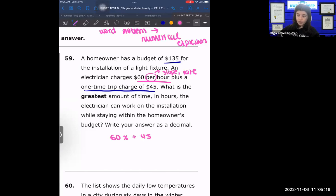Then it says, what is the greatest amount of time in hours they can work in order to keep to the budget? So greatest amount of time. We need this to be 135 as close as possible, but it needs to be less than or equal to 135, because that's my upper limit. That's my budget. I can't go above that. Does that make sense? I can't make it greater than, because I can't go above 135. I have no more money, not a single penny more. So it either has to be 135 exactly or somewhere lower than that. This is how we would set up our equation.